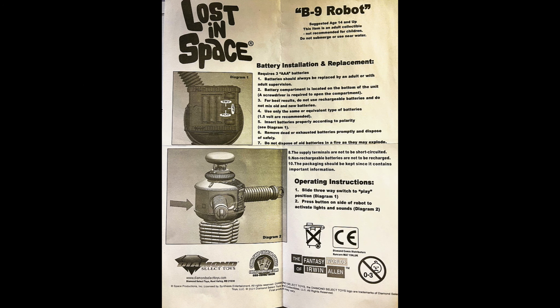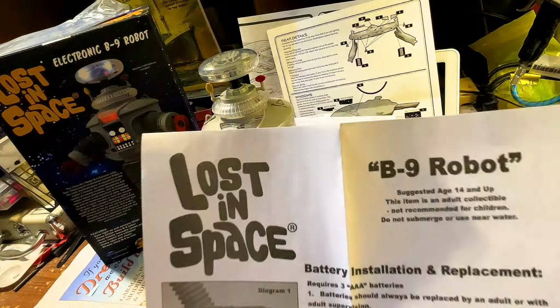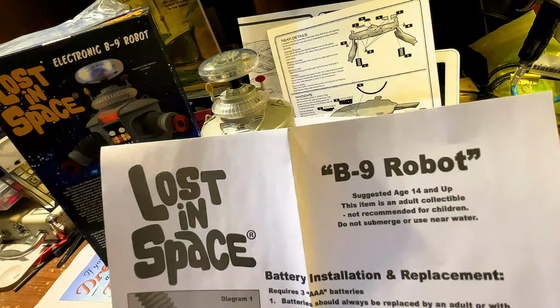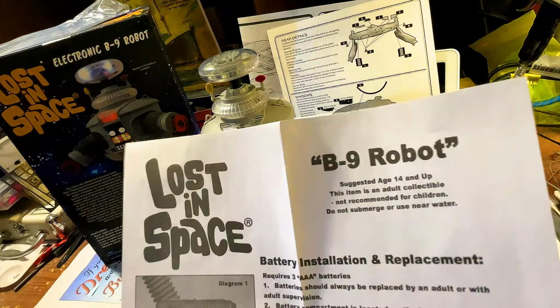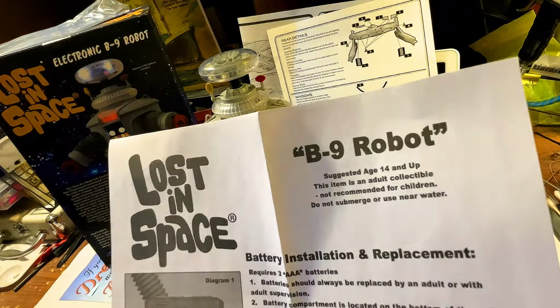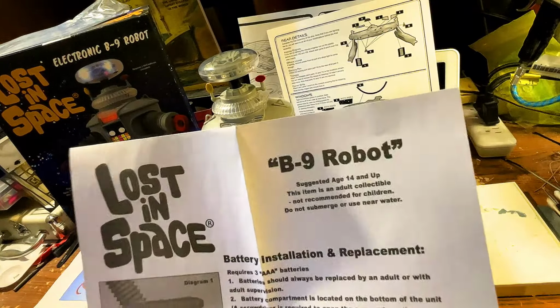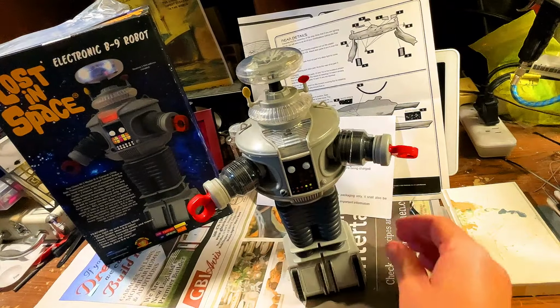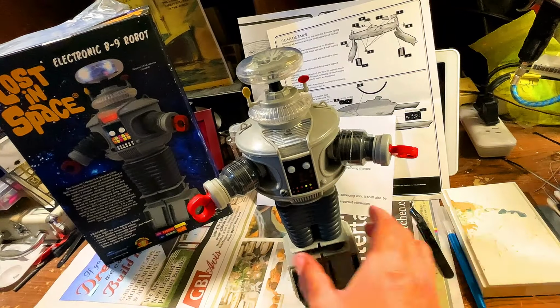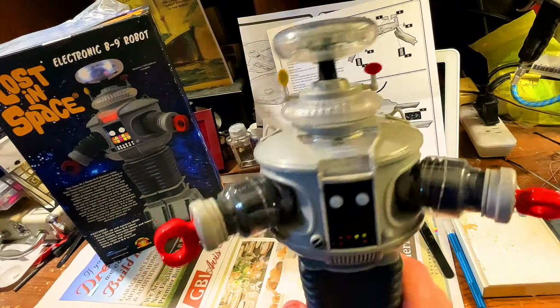And then we get to the actual instructions for the B-9 himself. Suggested age 14 and up. This item is an adult collectible, not recommended for children. At least that's one of the first companies that put that there. Because let's face it, guys, how many kids are going to get this? Well, the kids are going to get it, but chances are the kids are going to be in their 30s, 40s, and 50s.